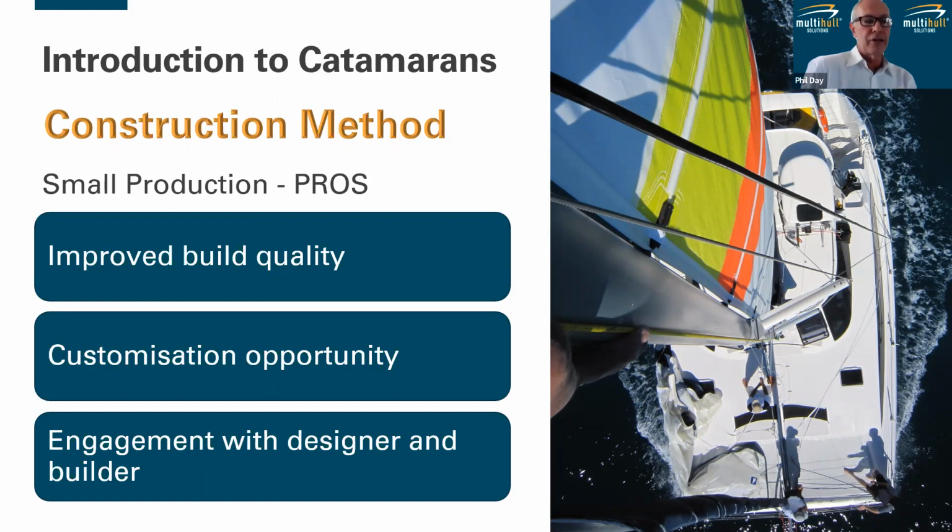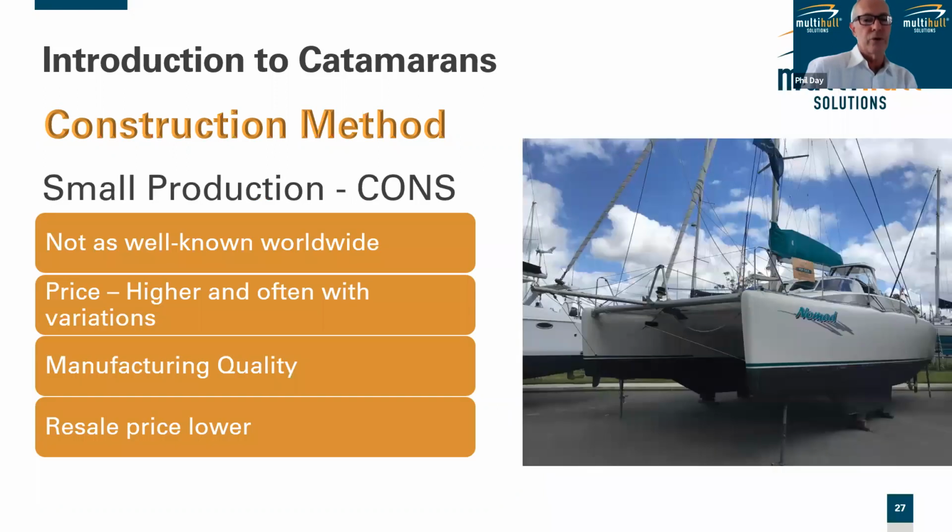because they have a lot of mates who drink beer and they want a lot of room out the back there, and also put all the fish. So by having that small production, the designer and the builder can work together and make some alterations and changes for you. So that's an advantage there. And the quality is going to be quite reasonable, and you know that that builder has always brought out a good range of boats, so you'll have a better resale price.